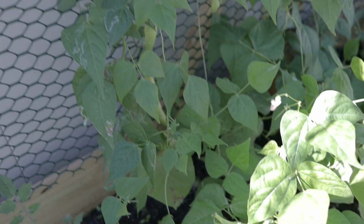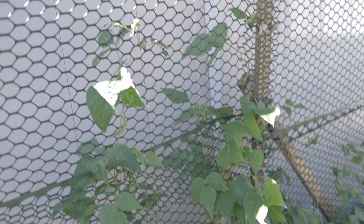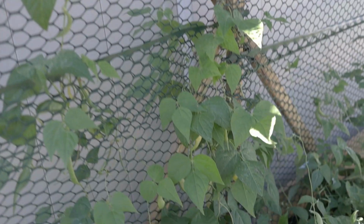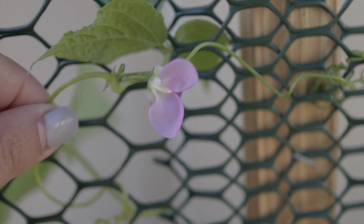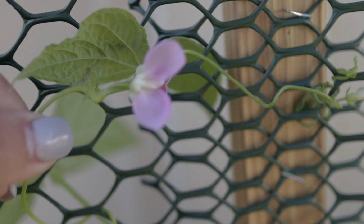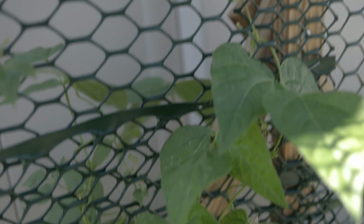And right behind my lemon basil, I have my Marvel of Venice pole beans, which are doing an amazing job trellising up all by themselves. They have these really pretty purple flowers. I'm trying to focus on them here. There we go. They're absolutely gorgeous. I love them so much, and we have tons of beans already.